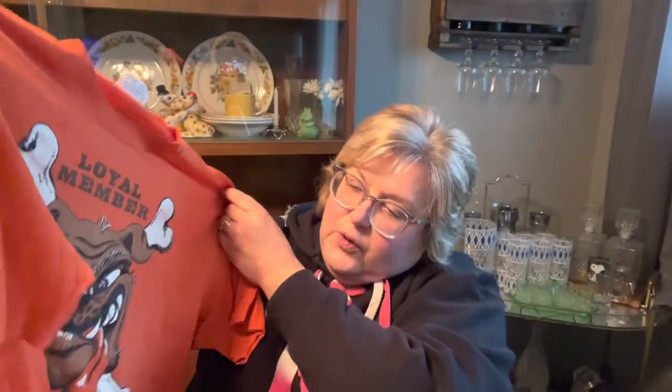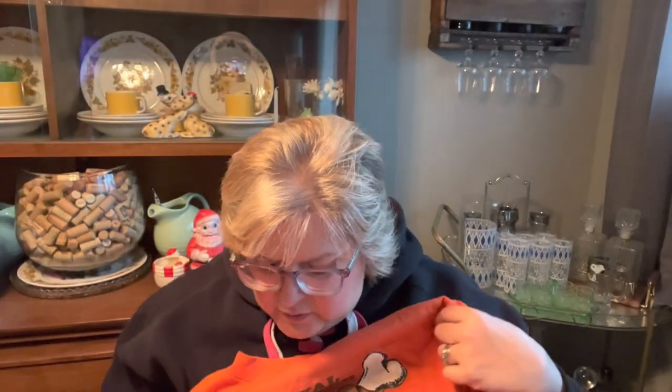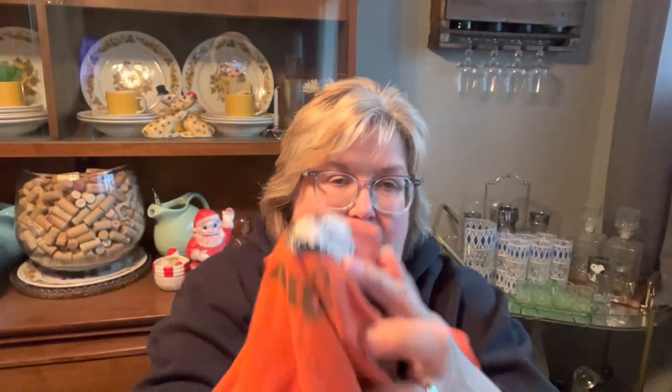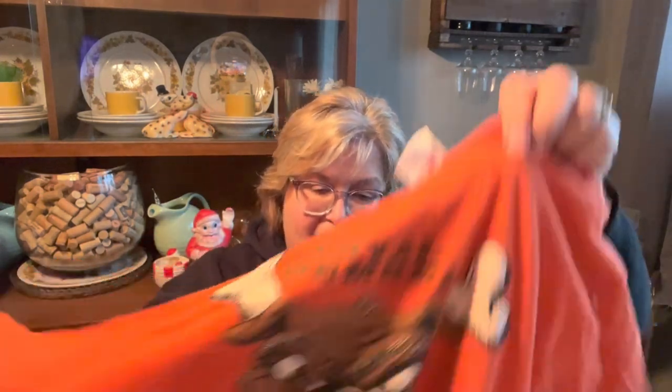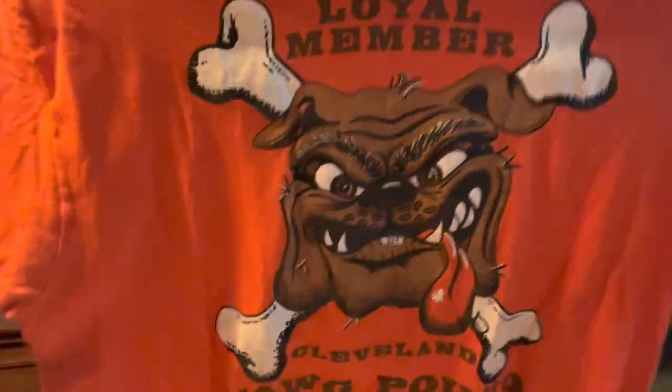And what does that say? Loyal members of the Cleveland Dog Pound. So this one, I noticed that the orange is coming through here. But other than that, other than them having tons of dust on them, they're good. So I did get two of them.